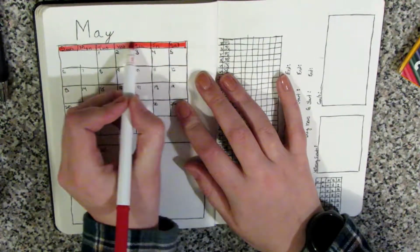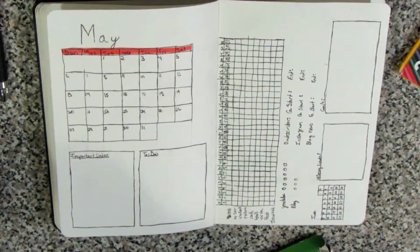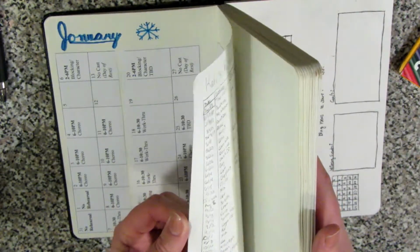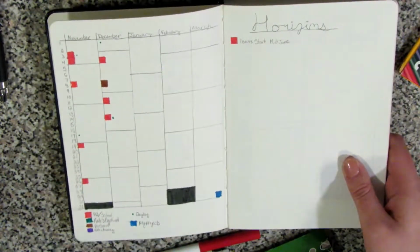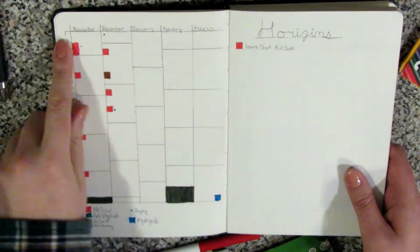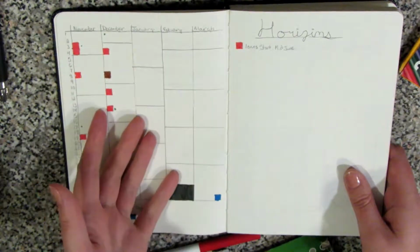I'm going to be using my monthly calendar sort of like how you would use the Calendex system. If you don't know, the Calendex series is something that was created by Ryder Carroll, who is the creator of the bullet journal, where you write out each of the months, and then you have the days of the month here. And each different color signifies something.